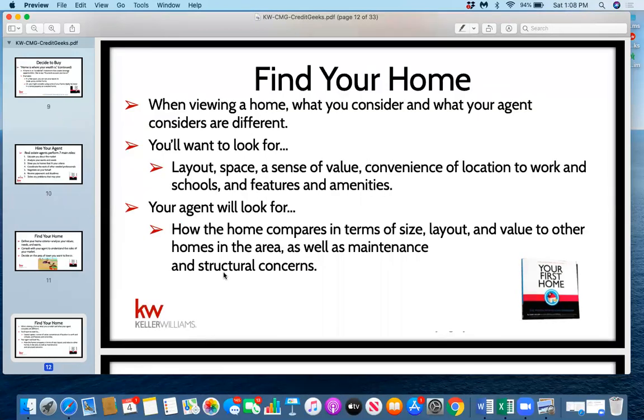And then, when we're looking at houses together, we're going to be looking at them from two different points of view. You're going to be looking at the layout, the space, the open concept, how's the kitchen, the living room and everything like that. I'm going to take a more objective view of the property. I'm going to be looking at how this house is priced compared to the surrounding houses that are similar. Is it the same value as them? Did they overprice it? Where is it in terms of price and value?